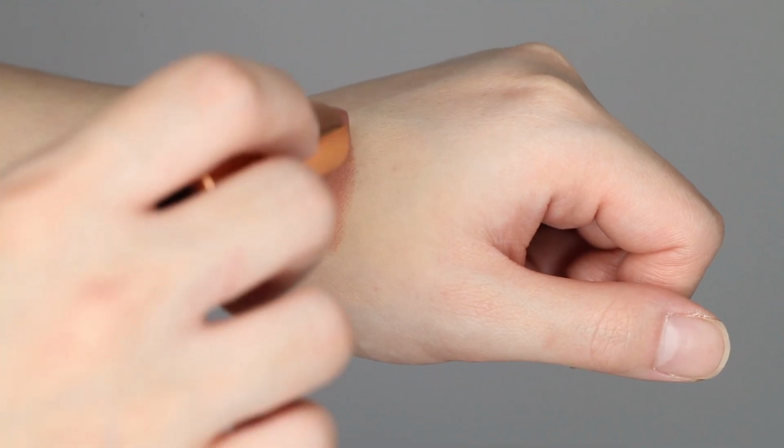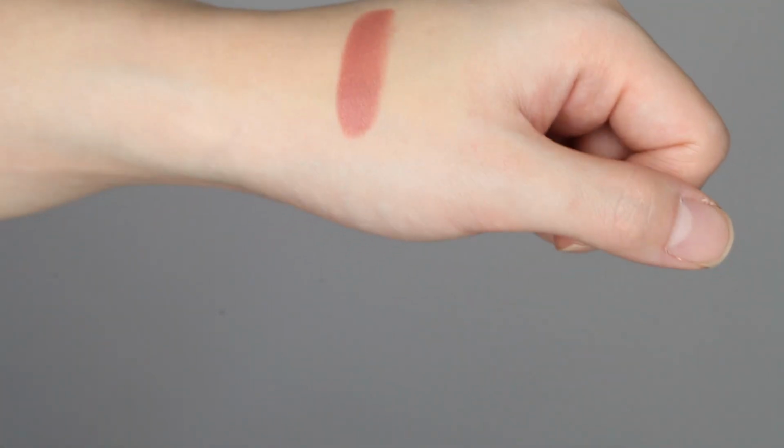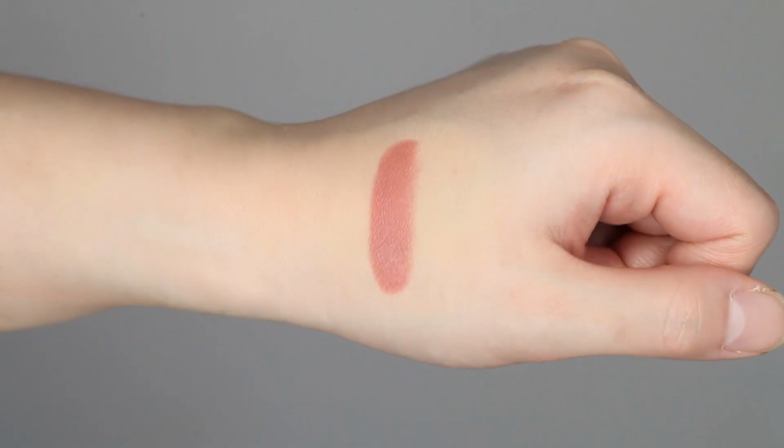I heard that they are very similar, but Pillowtalk is just a tad pinker, and it adds a bit of color to my face without being too pink. I really don't like pink lipsticks, but this one is just not too much. It's just the perfect amount of pink. It's been another one of my favorite lipsticks, and I also really like this formula.